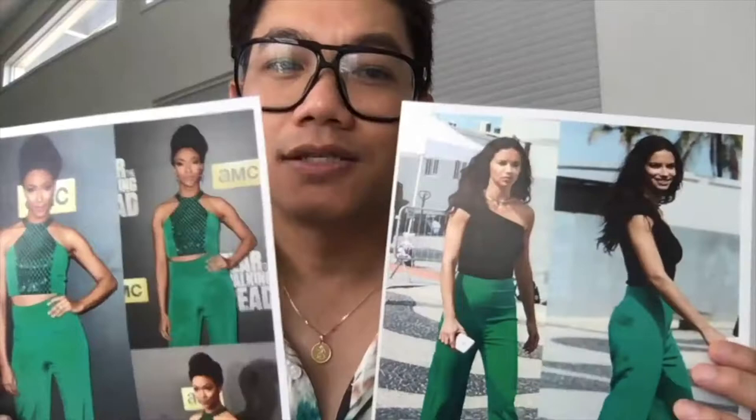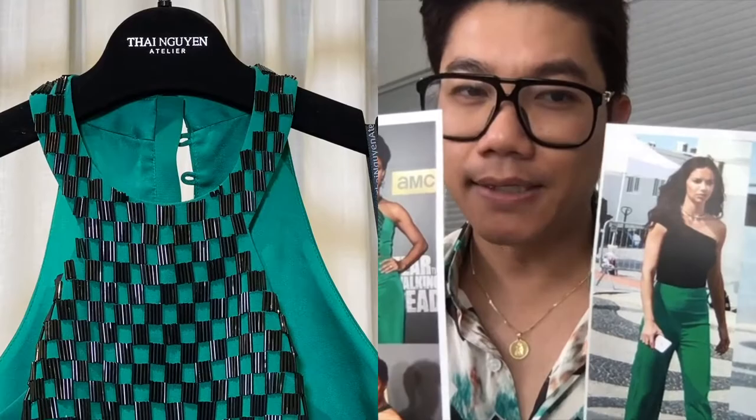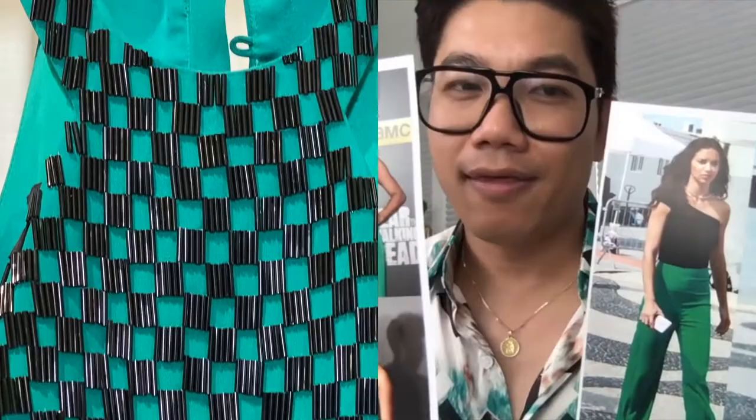So today, I'm going to sketch this look: the whole green outfit, two-piece, crop top, and pants. And also, I want to sketch the beading detail. This is amazing as well, but it's more casual. And I think it's more fun if we sketch this top with the beading than just a black top. Don't you agree?